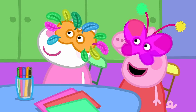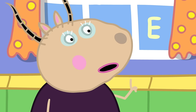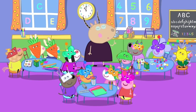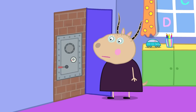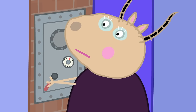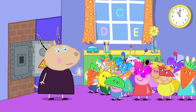Please, can we have some glitter? Oh, all right. But only if you all promise to be very, very careful with it. We promise. Okay, I will unlock the glitter cabinet. Madam Gazelle keeps the glitter safely locked away. Now, children, you did promise to use this glitter very carefully.